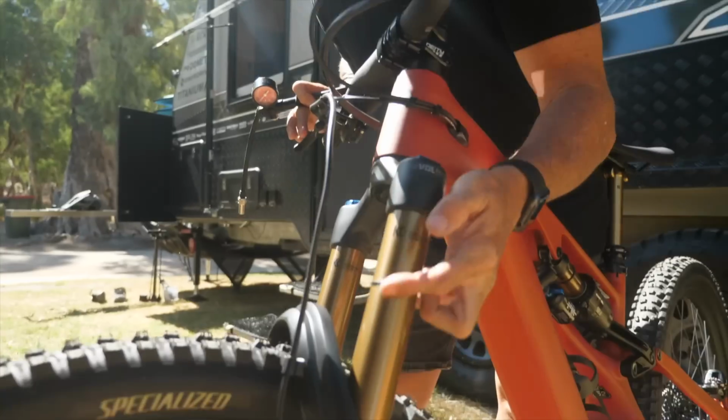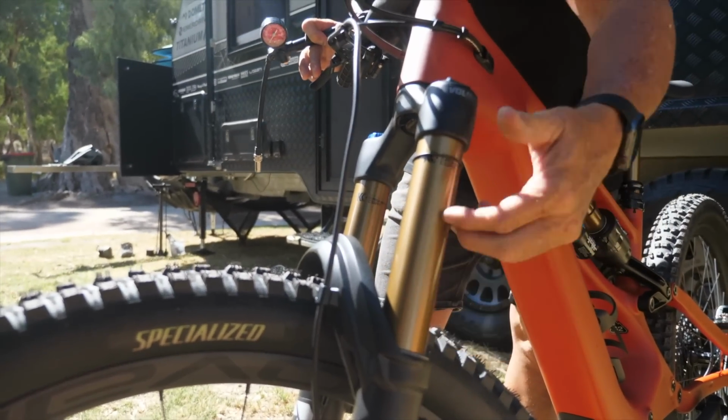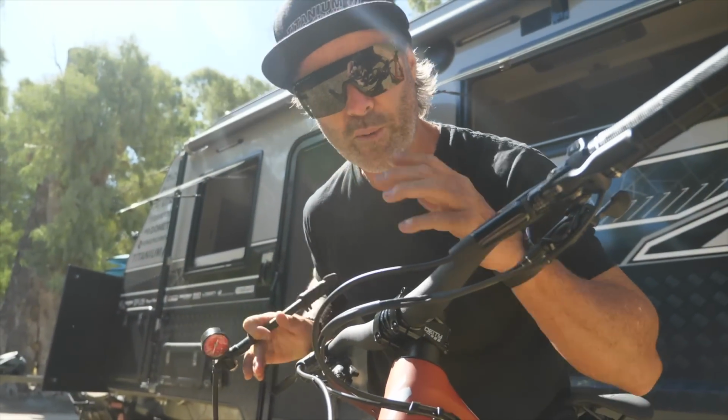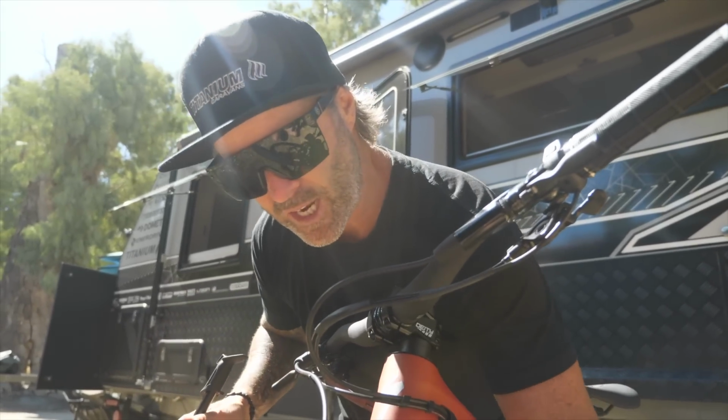If you're doing really big hits, you want it sort of up here, so you're using the full extent of the shock. I don't know if you'll get that far, so it's more about feel for you, if you like a really supple or firm ride, but that's how you tell.